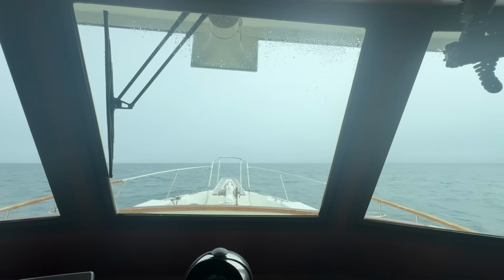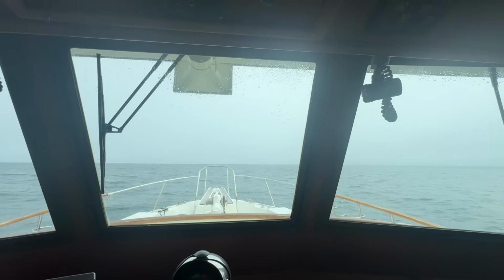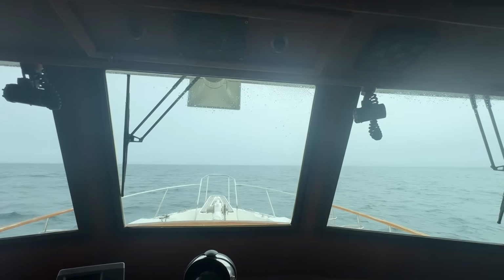You never know. I was thinking of backing in, but now I want to pull in forward because we cleaned the starboard side of the boat.